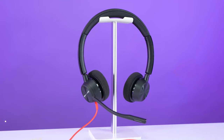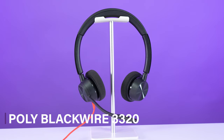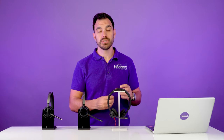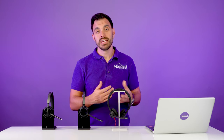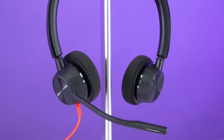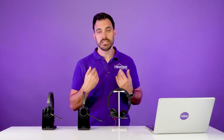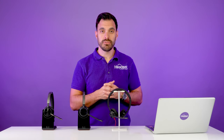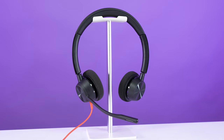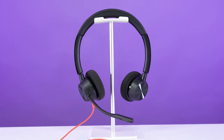All right, starting with the first option, we have the Blackwire 3320. This is a dual speakered entry level wired headset. So it's gonna be your best value as far as a wired headset goes. It does have foam ear cushions, but it is a very durable, lightweight headset that is going to sound great from your speakers, but also on the other end of a phone call with the noise canceling microphone. And overall, it is a great budget friendly, professional grade wired headset.